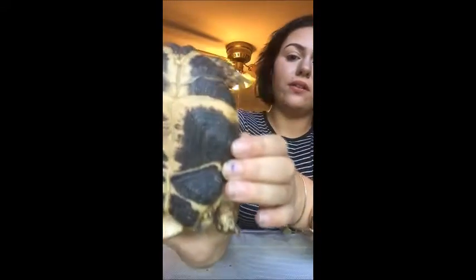I just love the pattern on the underneath, like they're perfect little squares. Alright, and so they're for beginners. Their care is really simple, and yeah, that's pretty much it.